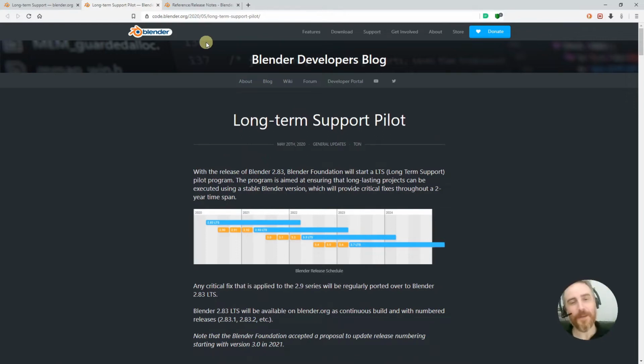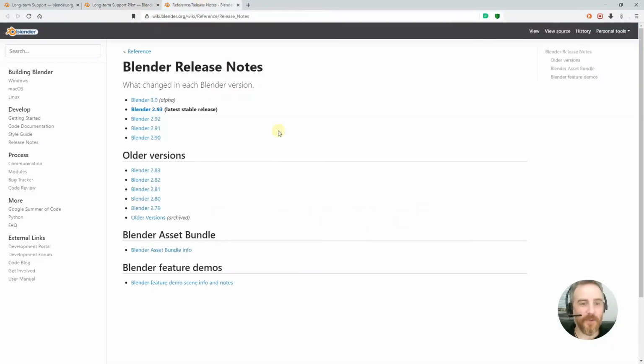But today we are going to look at some of the features of the video sequence editor, of course, because hello, it's me. And we're going to look at those with the 2.93 version that just came out. And I wanted to do this as quickly as I could so that 2.93 didn't get too far ahead of me. So I haven't actually looked at all of these. I've kind of glanced at some of them, but you're going to be learning right along with me if you haven't seen these yet.